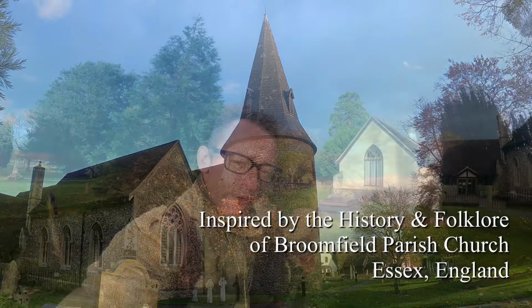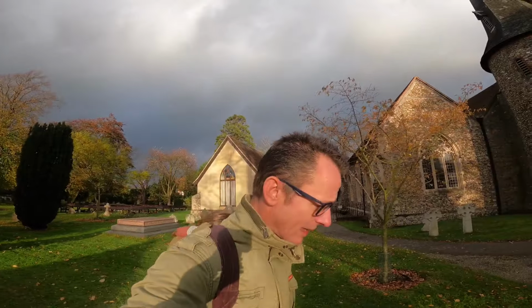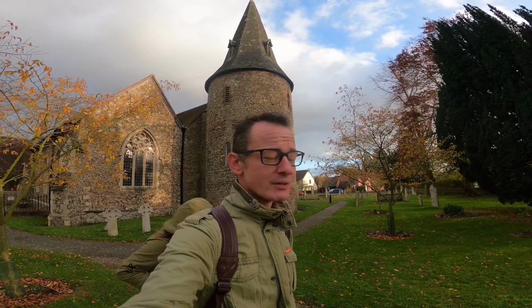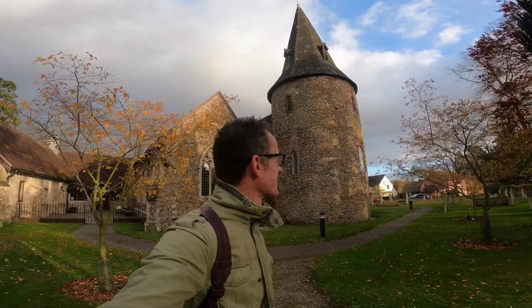Yhana and I thought we'll bring you all to Brumfield Church. This is St. Mary and St. Leonard's Church in the parish of Brumfield, Essex. And I have to admit, it's actually one of my favourite churches in the county. Not only because it's stunning, but Yhana and I have family connections here, dating back to 1712.